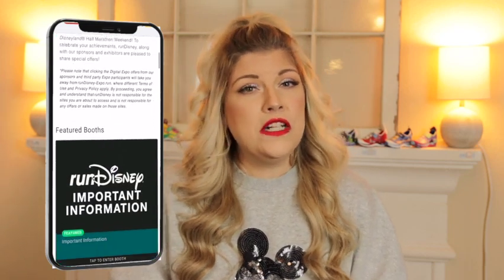In this section, you'll find information regarding waivers and check-in passes. Digital waivers must be signed prior to picking up your bibs at the expo. Signing waivers digitally is easy, and they are located in your Run Disney account. Can't sign them digitally for some reason? I'm going to safely assume that paper waivers will be available at the expo just like they are at Disney World. Your expo check-in pass will automatically load into your Run Disney account on January the 9th.